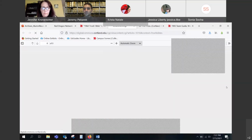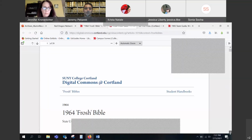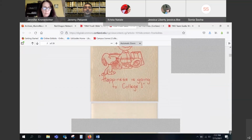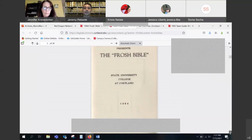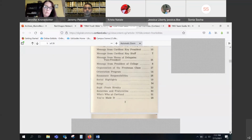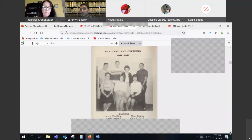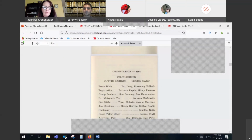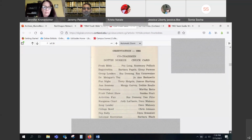It's going to open up a new tab, and let's just scroll through here for a moment. These provided information on what to expect when you're a freshman. Things like how can I do laundry on campus? What are some of the rules, social expectations and norms for me? They had rules for men and rules for women at this time on what you could and could not do. So there are a lot of problems with the Frosh Bible in terms of society and normalcy and expectations. But it does give you some insight into the history of what had happened on campus.